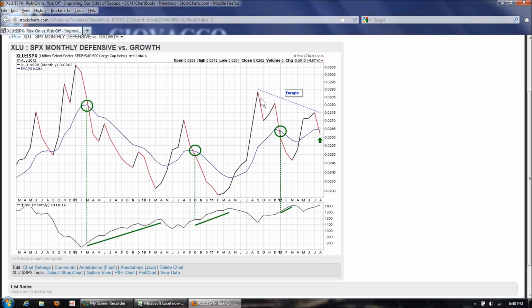You can see here a series of lower highs tells us that the desire to be in defensive issues has been waning a little bit. In our minds, this tells you that the concerns about Europe imploding are also waning a little bit between late 2011 and early 2012. What's this chart telling us? Here we've got the ratio breaking through the exponential moving average. It's the 9-month EMA, which is this blue line here. We get a bearish break with the moving average rolling over in a bearish manner.